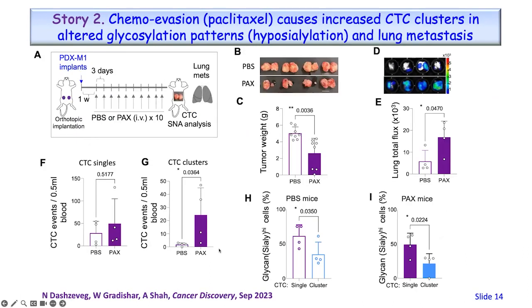So this is an ongoing basic science study by Newman. She demonstrated in the PDX models or mouse tumor models, if you treat with a sublethal dose or a suboptimal dose of paclitaxel that doesn't shrink the tumors, the tumors that resist the paclitaxel will show increased metastasis to the lungs. So if paclitaxel does not kill the tumor cells or the tumor cells resist the paclitaxel, they will actually develop more metastases. And this is associated with the sialic acid pattern change, and the paclitaxel will actually increase the CTC cluster formation in the mice, and also show the sialylation pattern changed in the clusters in paclitaxel treated mice. So this is a discovery from the clinical side and extended to basic science.